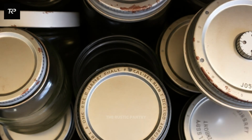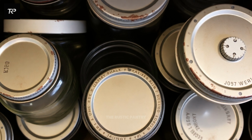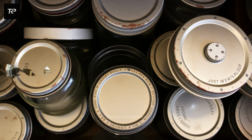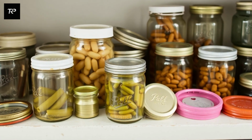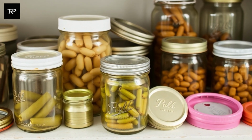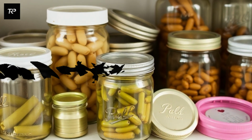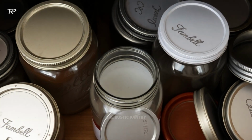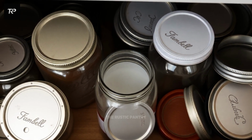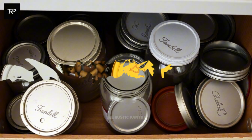Jars, rings, and lids, the tools of seasoned life. Some jars are chipped, some lids slightly bent, but they still use them because waste isn't part of their world. Each jar has a story. Some are wedding gifts, others passed down. They're washed, boiled, and checked for cracks. If they ain't perfect, they're still useful. Just not for long-term stuff. Maybe they'll hold beans or homemade soap. Rings and lids are stored in drawers, sorted without labels, but everyone knows where they are.